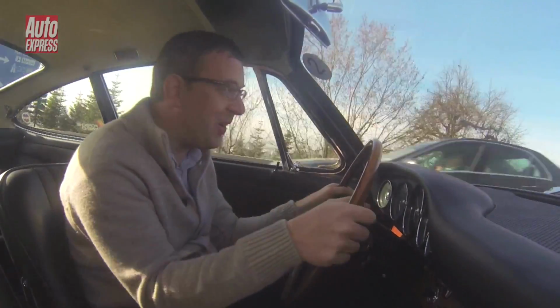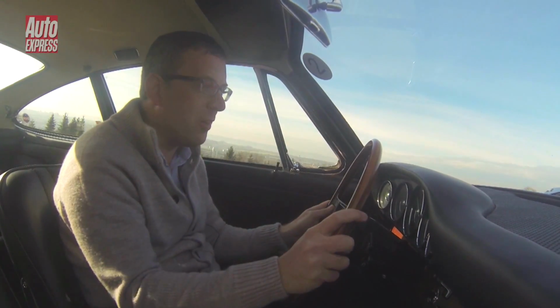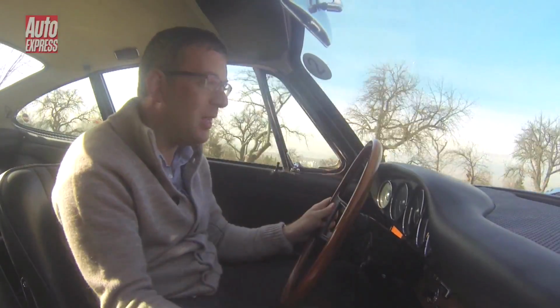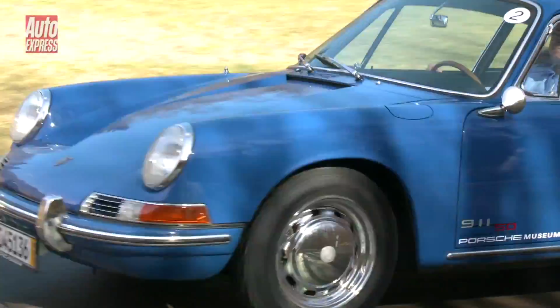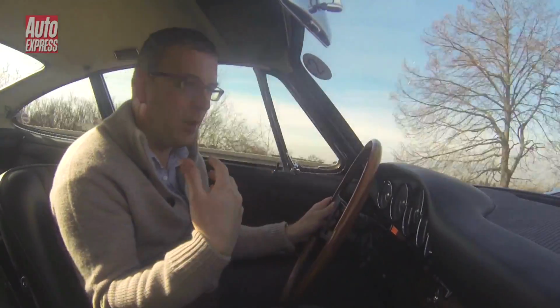It's just a joy to drive this car. I can't imagine what this must have felt like when it came out in 1963 and 1964. It must have just been an absolute revelation, this car, because even today, 50 years after it was made, it still feels like a quick car, even in modern terms. So as I say, it's a 2-litre engine, but obviously it's a boxer engine, so you've got that amazing sound that has lived with the 911 for 50 years.